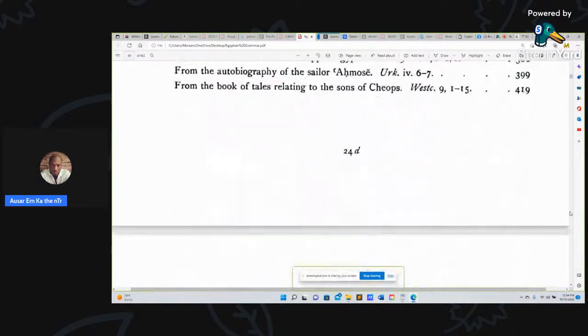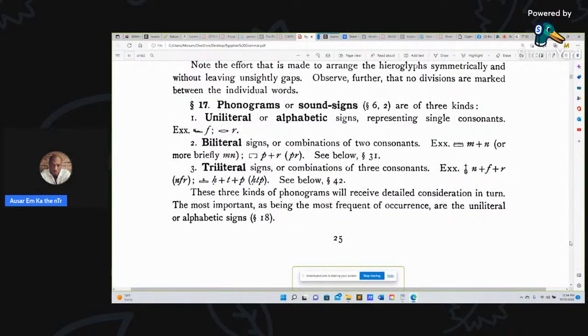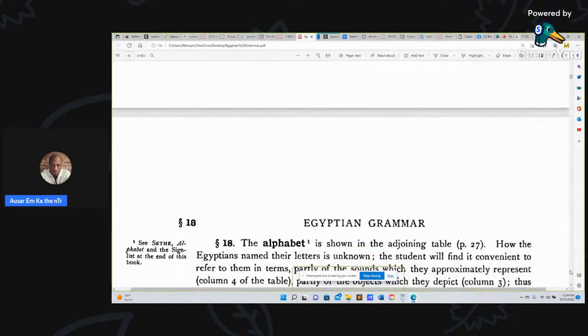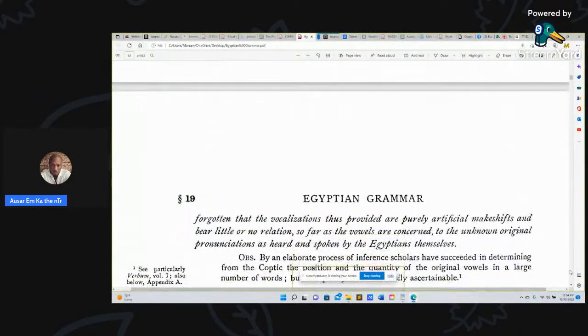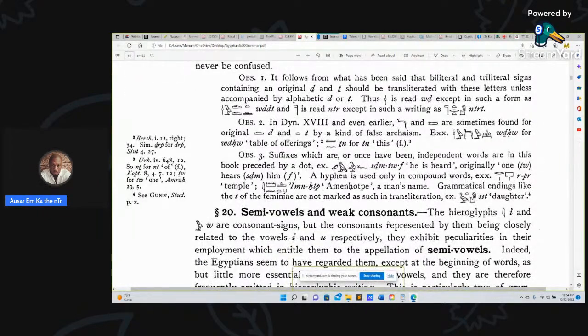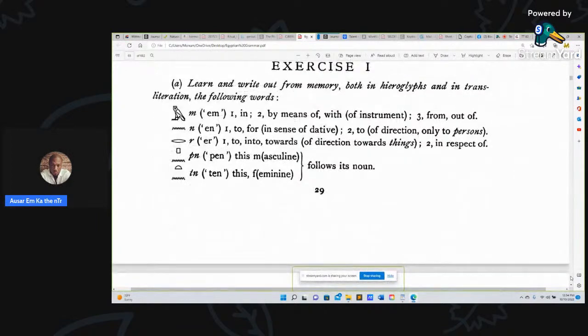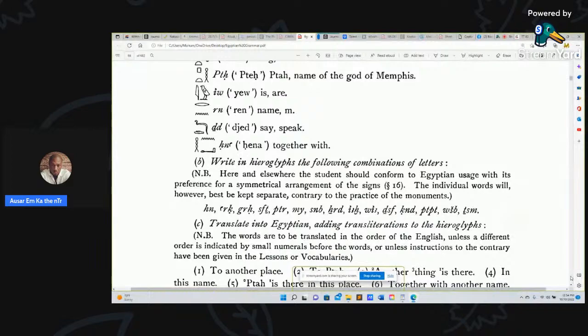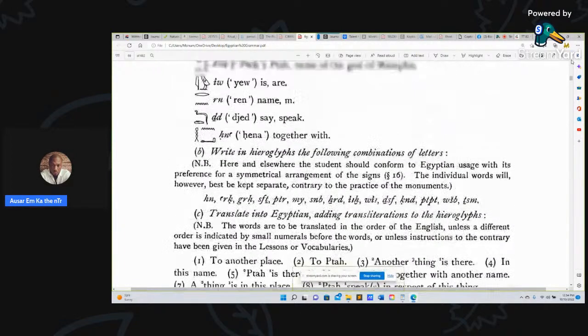With that said, that'll conclude today. I'll probably start up tomorrow. We're gonna cover the directions, writing and lesson one. Let's see what else is in here. Phonograms, sound signs. Sound signs, I probably couldn't pronounce it. Uniliterals, biliterals, triliterals, the alphabet, transliteration, you know, that alphabet, semi-vowels and weak consonants. Absence of the article. Until we get to lesson two. Pen and pencil. Let me check.